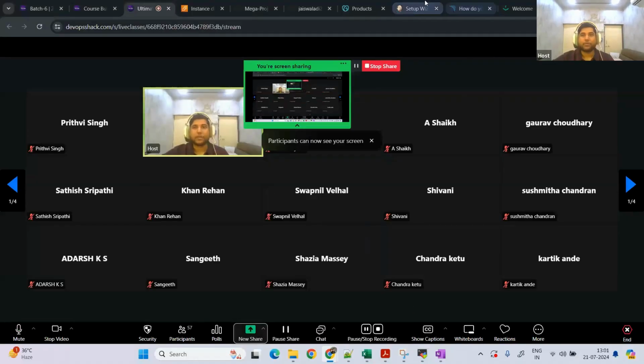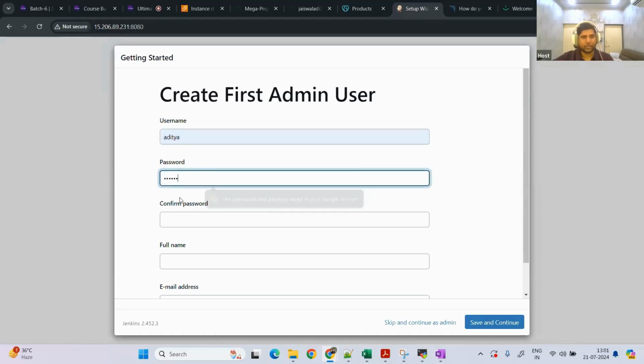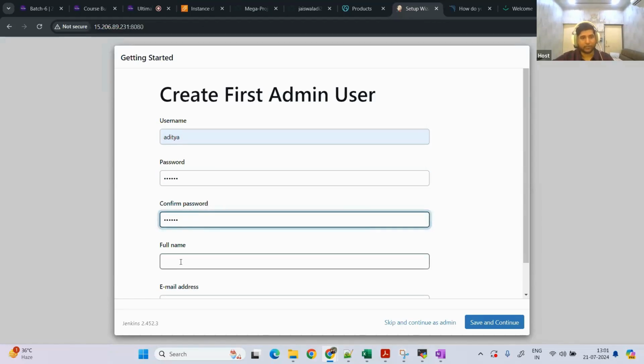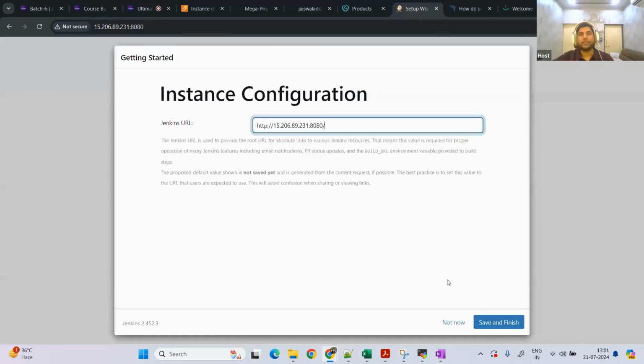Okay. So now we have set up all the tools and Jenkins we need to configure. So we need to provide username, then a password. Then again, we'll provide the password, a name, and an email address you can put. I click on save and continue. So now what we have done, we have set up Jenkins.